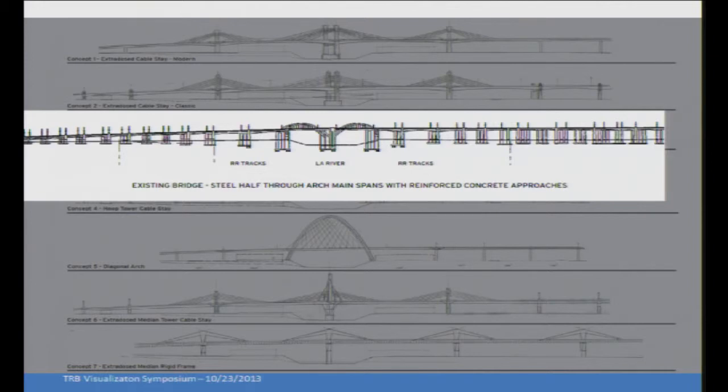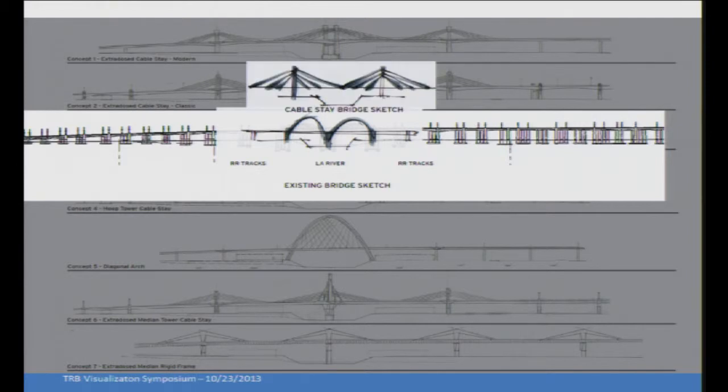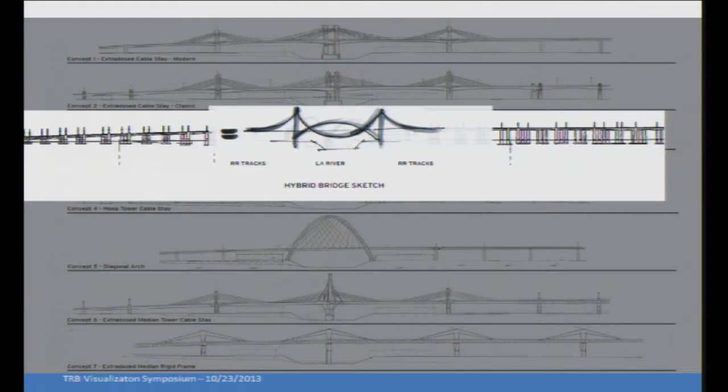But when we got to having to select only one design, we had to come up with a solution of what we would finally show. So we took a look at the old bridge again, and this is the elevation of the existing bridge compared to all the others. And here's a sketch, and you know how architects love to sketch and draw. Here is the simple drawing of what the existing bridge would look like, and then this is the cable stay idea that was being proposed.